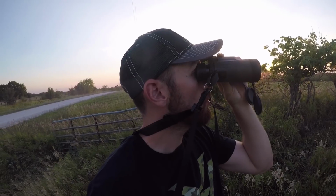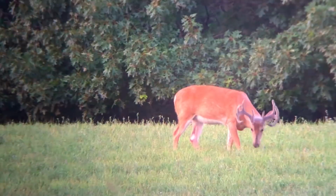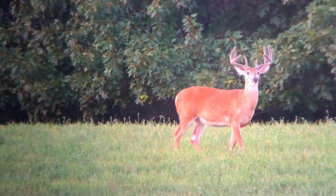There's a big old buck too. I think there may be some more coming out right now, over there where they ran off a while ago. They haven't spotted me yet. Learn a lot from the road, just coming out and cruising around your public areas. You know, if you only got an hour left of daylight or something after work, learn a lot from these little scouting trips like this.